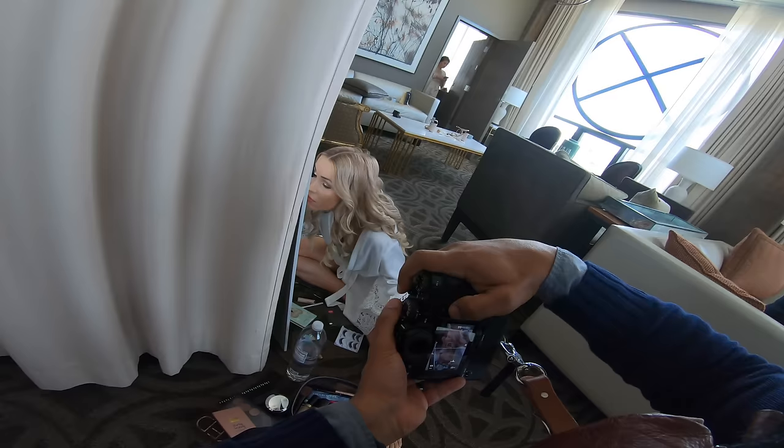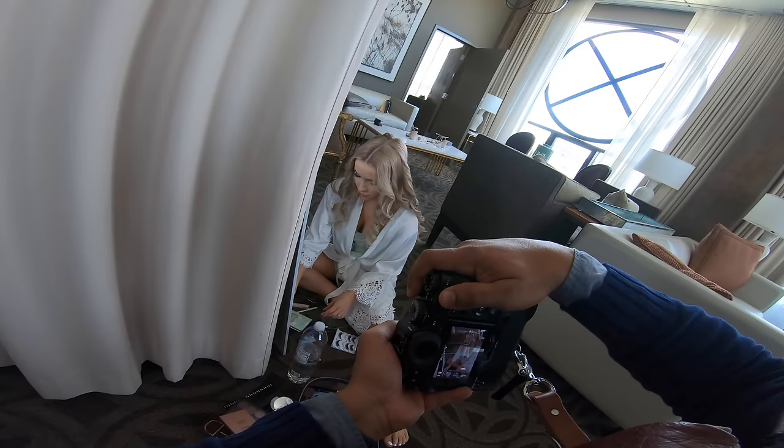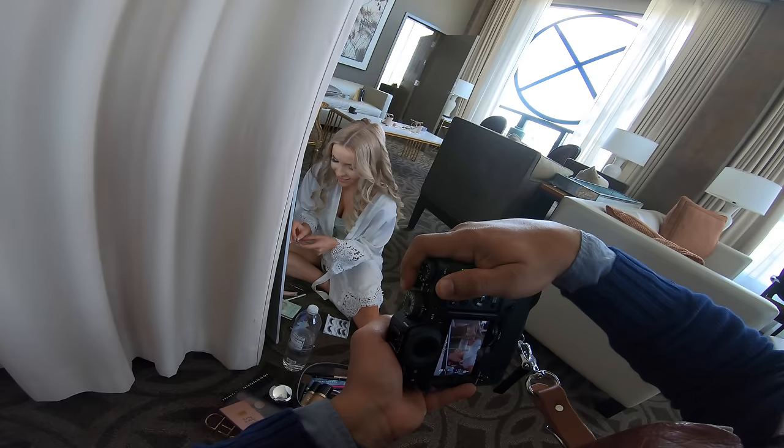Never get so focused on one single thing that you miss what's happening around you. As a wedding photographer, you basically have to have spidey sense of everything that's going on around you at all times.